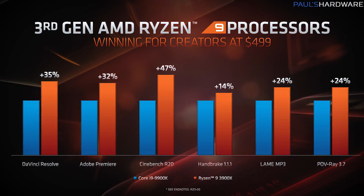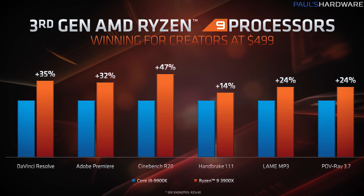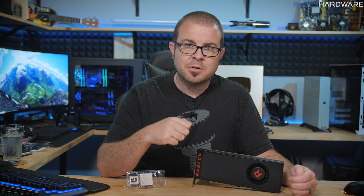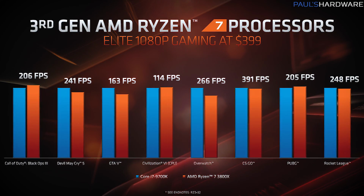And for them that is a win, because as previously stated, Intel's chips get smacked around by AMD's when it comes to content creation and other CPU-intensive workloads due to core and thread count, as you can see in this chart. 12 cores are going to beat 8 cores when the per core performance is about equal. That just makes sense. Here's a similar chart showing the $400 3800X versus the about $400 9700K.